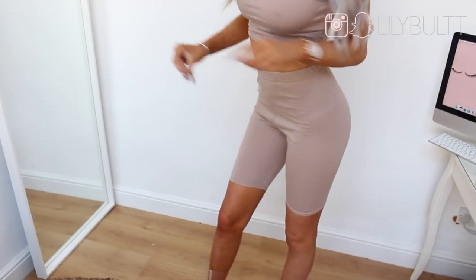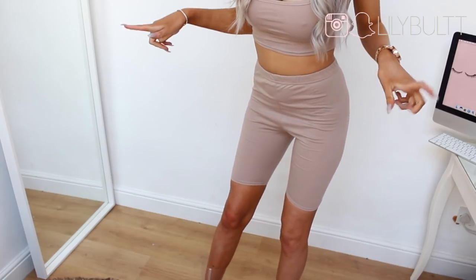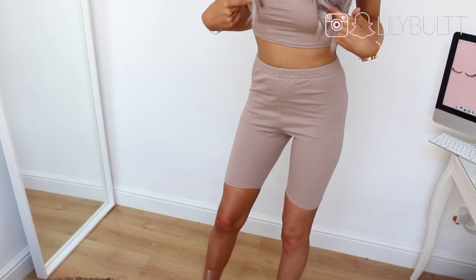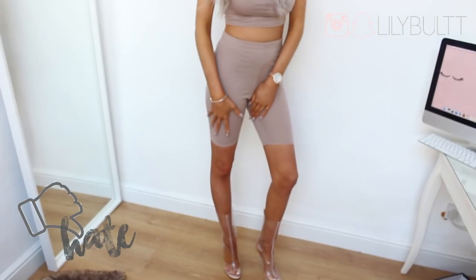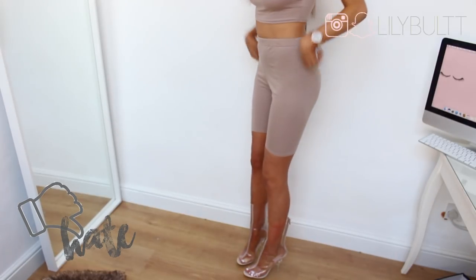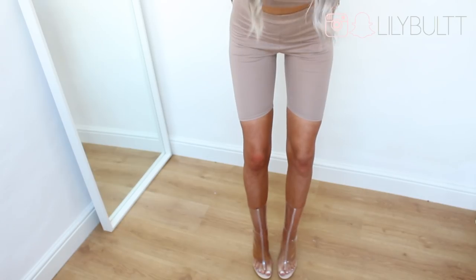I'm just not really a fan of this outfit at all. I like the top, gonna keep the top, but I don't like these, they make my legs look like man legs. Just not very flattering. These shorts are awful.